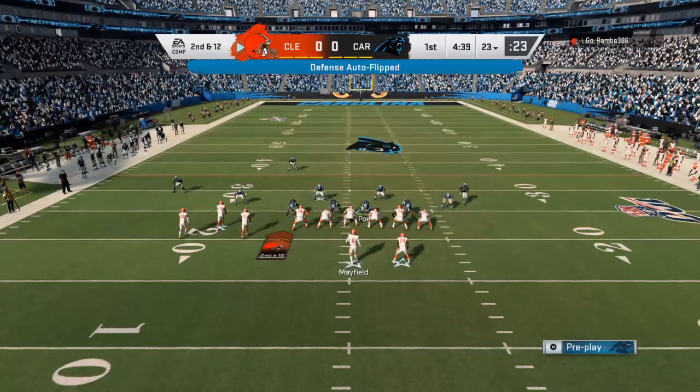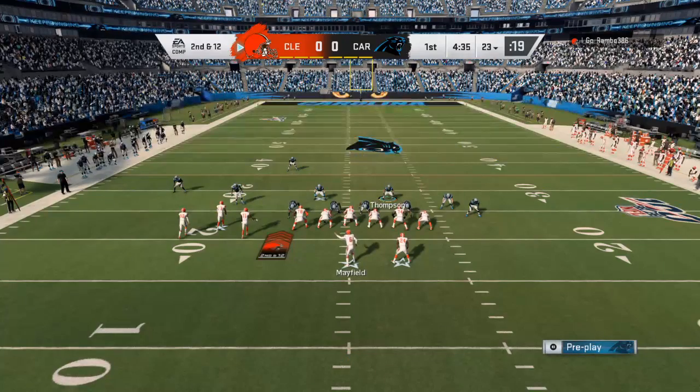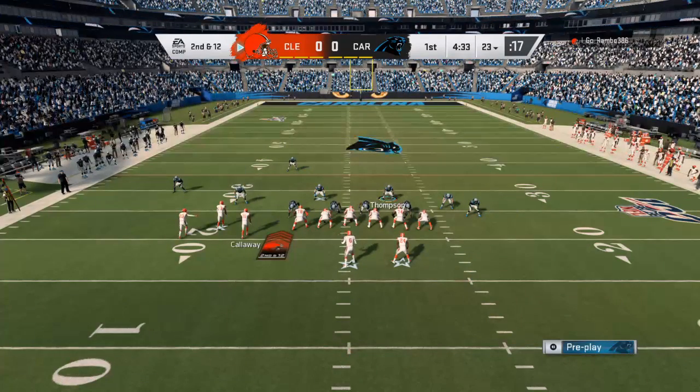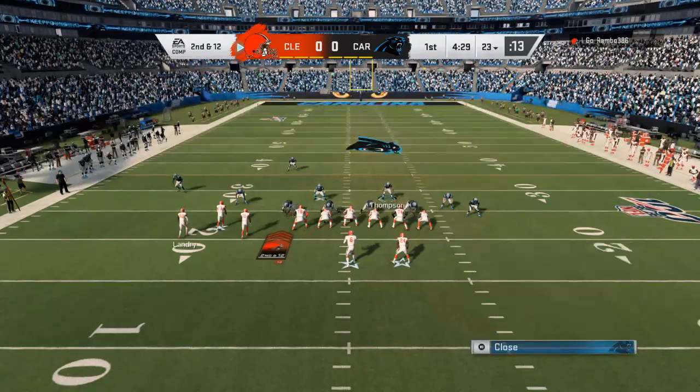Here's second and 12. Let's make these babies cry all the way back home, yo. Go! Kill! Turn it! Hurry!